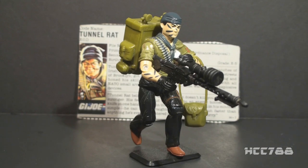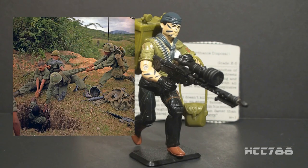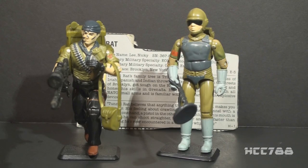Tunnel Rat takes his name from the Vietnam-era soldiers who entered and demolished Viet Cong tunnel networks. When U.S. troops uncovered a tunnel, the Tunnel Rat would go in, kill any enemy soldiers he found there, and set explosives to collapse the underground network. Tunnel Rat would work hand-in-hand with G.I. Joe's other EOD specialist, Tripwire, from 1983.